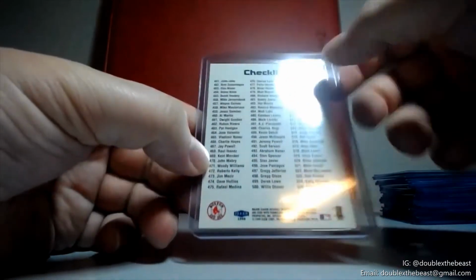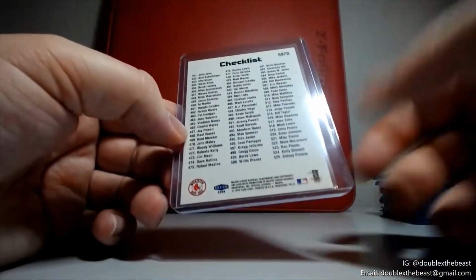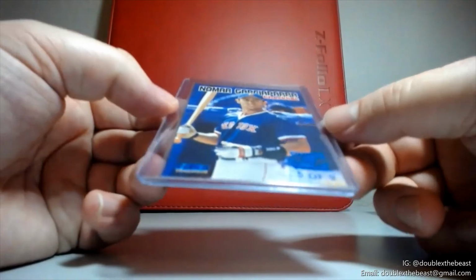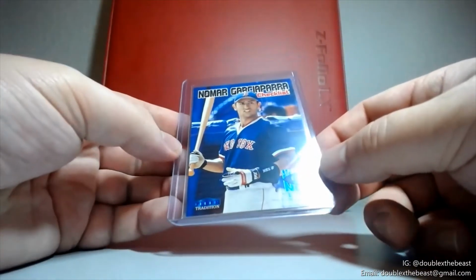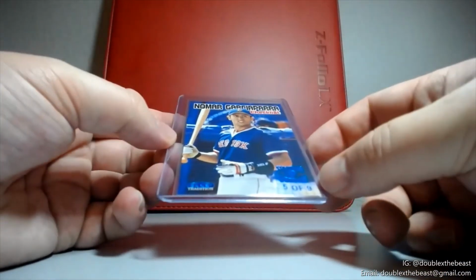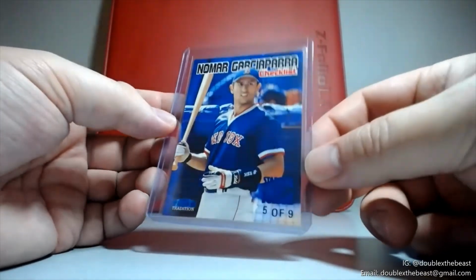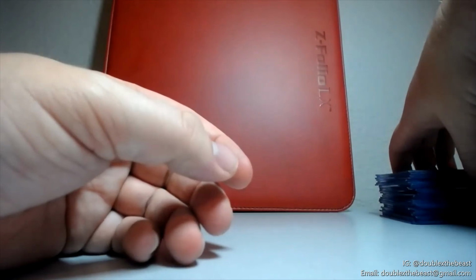The only thing different on the back is the S, just to signify Starting 9. That's it. The back otherwise is completely the same, but I do like that they added that. Very cool card. Nothing flashy about it. It's more about the rarity of it and the chase of finding one of these. So I was thrilled to be able to add it. If I don't get any of the other Starting 9s, that'll be okay.